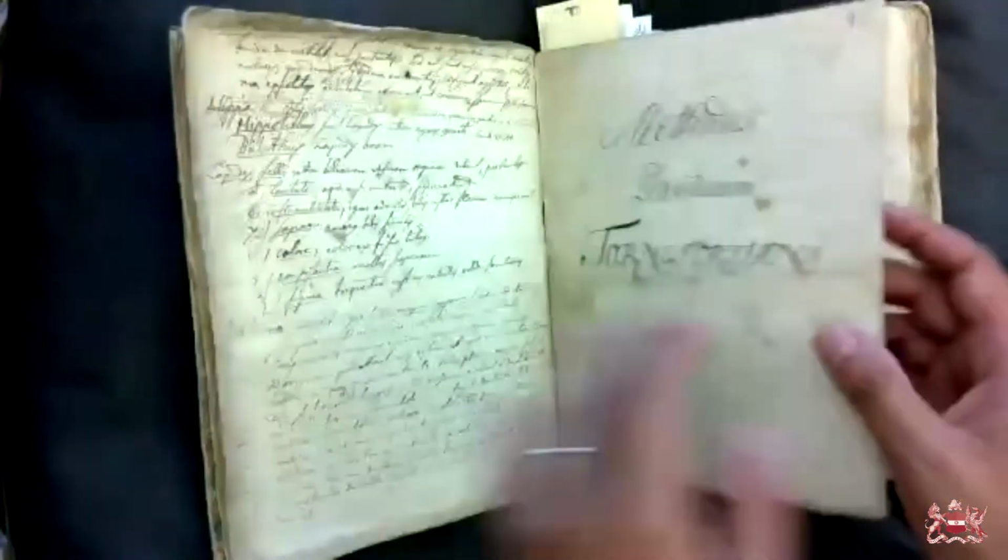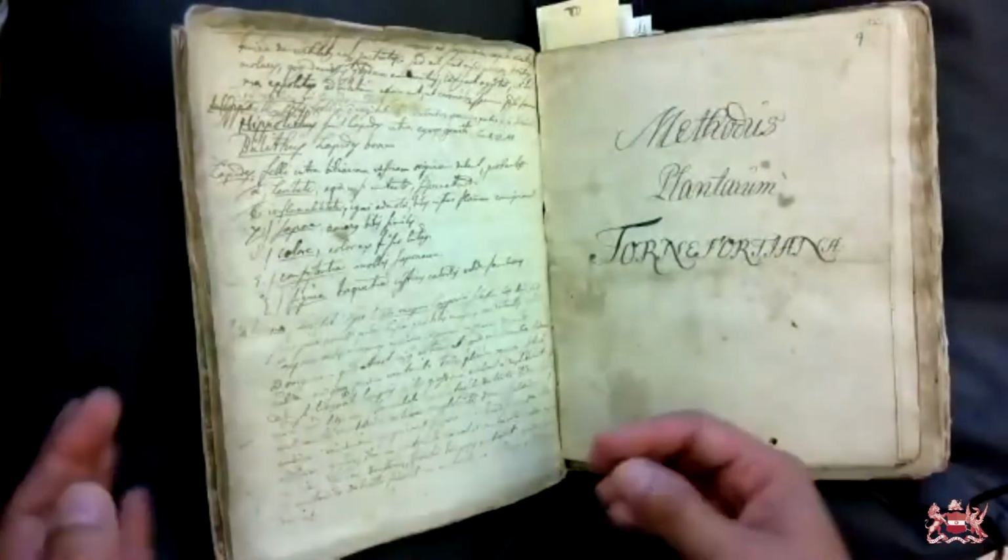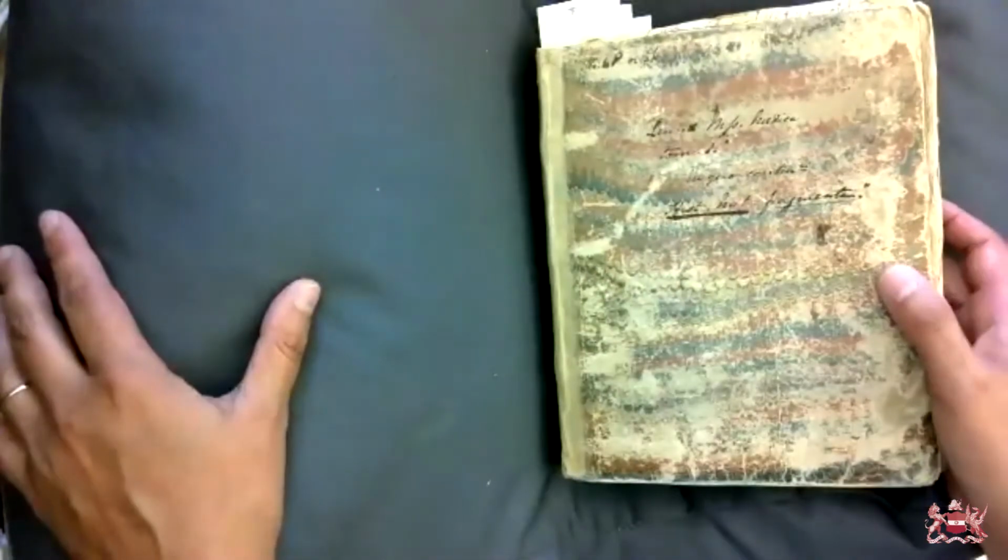And what's happened then is that Linnaeus has himself sewed it, or had it sewn into a notebook, and that enabled him to put it in some sort of order.